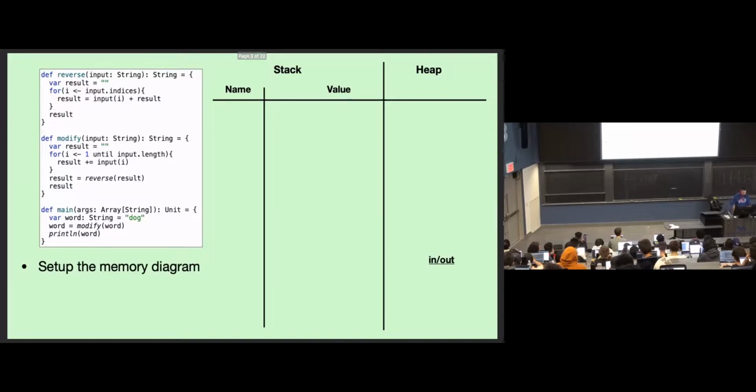Let's go through this example and do one more memory diagram. And then after this memory diagram, I'll briefly show the debugger. And then Wednesday and Friday, I'll show the debugger a lot. A very useful tool. I want to show you what that thing's all about.